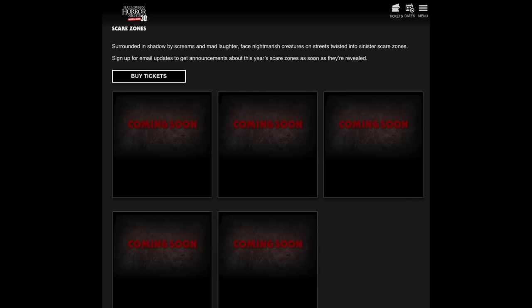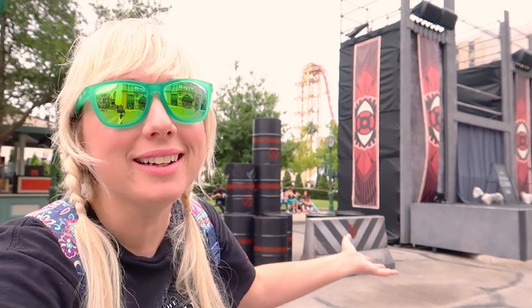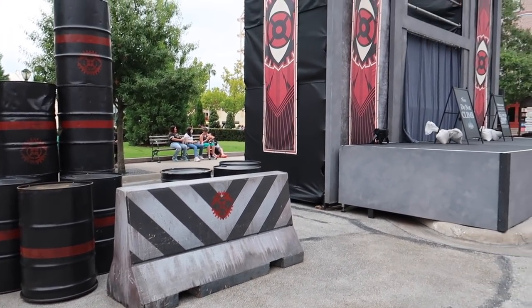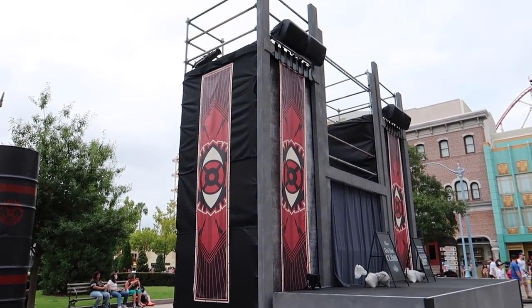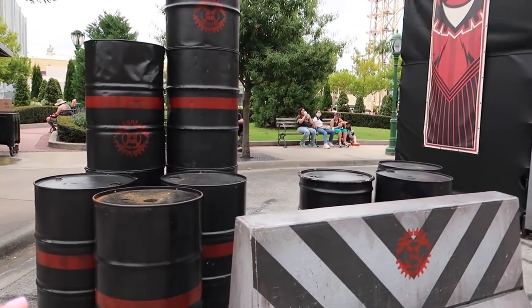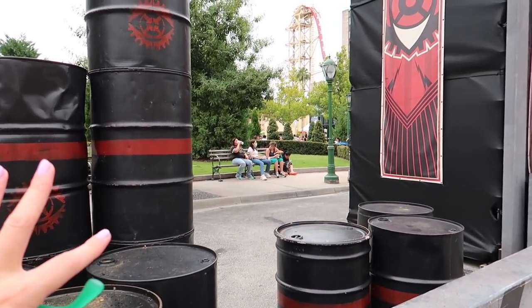Now, Universal has not yet announced any scare zones, so we are still waiting for those announcements. But there are some like this. The name and the theme have not been announced. We can see it's something cool, but we don't know what it is, and it's nothing super recognizable. But I would love to hear your speculation on what you think the scare zone is going to be, based on this theming with the creepy, scary, dystopian government type of a thing with these barrels, and I'm gonna show you some more of this in just a minute.